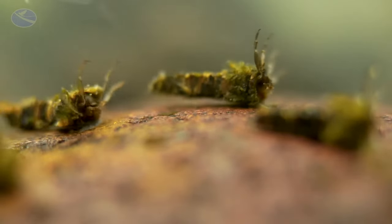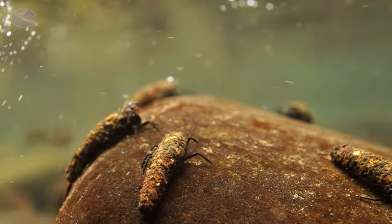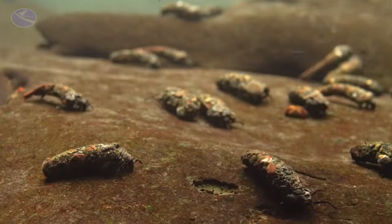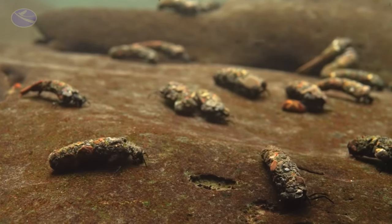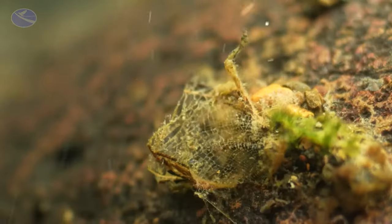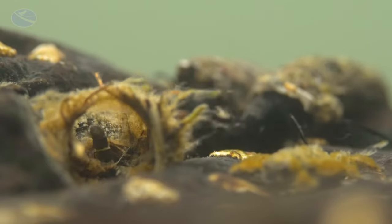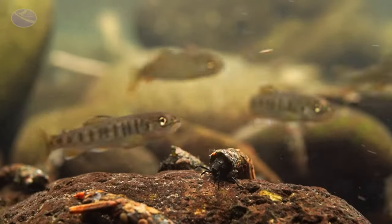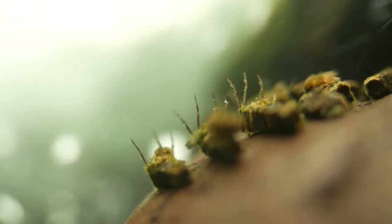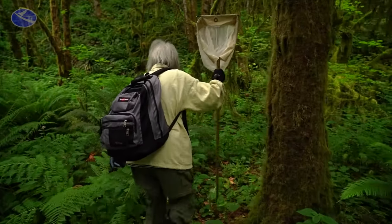And then there are others, their little rocky cases are ballast so they can hang in the flow and they can crawl around and get out onto bedrock and eat the algae. Then there's the ones that build nets to filter the food. The diversity among them is remarkable. Not seeing all those big caddis out on the surface.